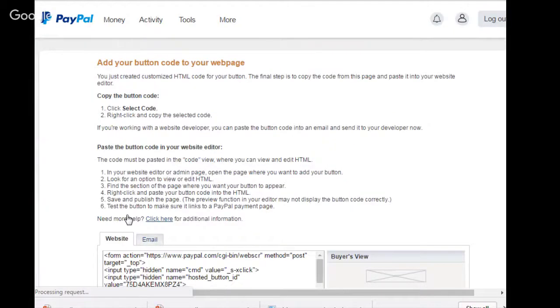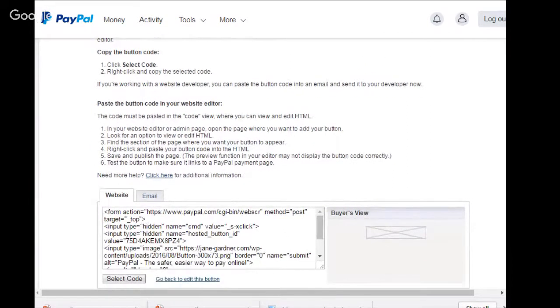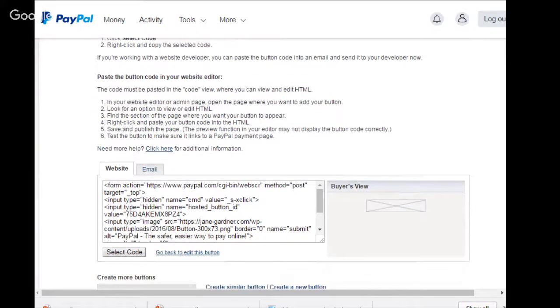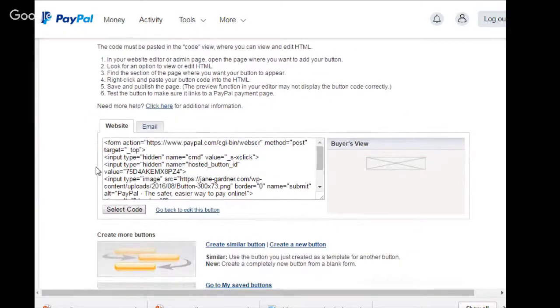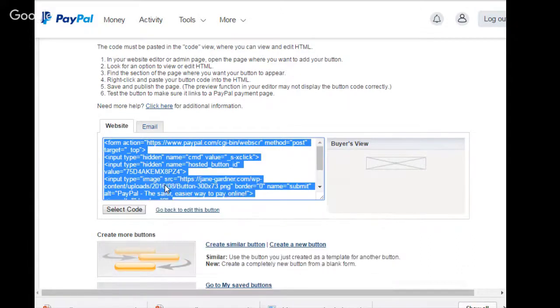And you wait. Now you want to add your button code to your web page, and it's HTML code. And so you need to copy the code from this page and paste it into your website. So click select code and right click and copy the selected code. Okay, so here we are. Select code and right click and copy. And then we'll go back to our website.